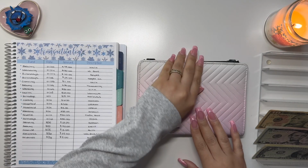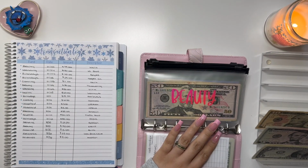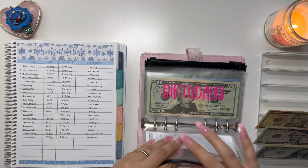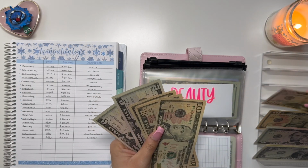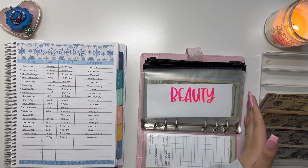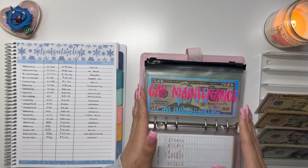So first we have beauty. And for beauty, we're unstuffing 90, which I believe is all of it. I'm not sure. 50, 60, 70, 80, 85, 90. Yeah, so it's all the money that we have here. I did bring out $50 in change in case I may need it. I'm going to move on to clothing.